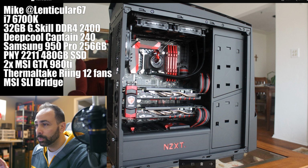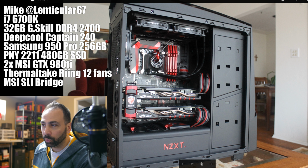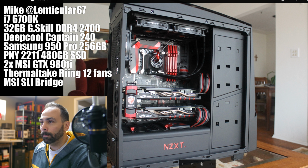Granted, I've never worked with this AIO. I'm not sure if you could change the coolant. If you can, that would be great. But I don't really like the way this looks. I don't know. I'm sure it performs well. I just don't like it.